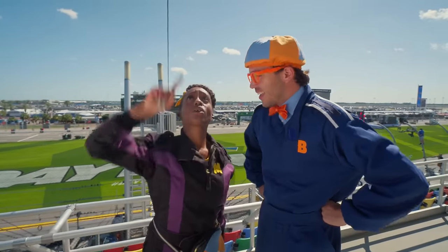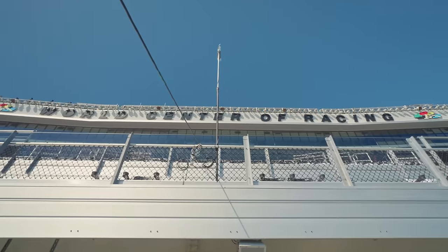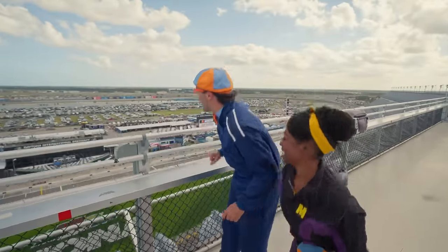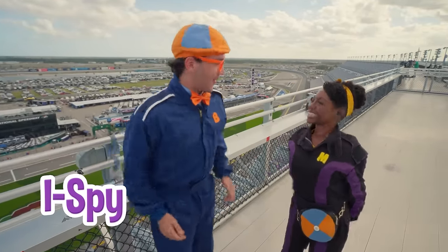Hey, check it out. I wonder what's up there. Wow, we're so high up. Check it out, there are so many cars down there. Hey, Blippi, want to play I Spy? Oh, I'd love to. You can go first.